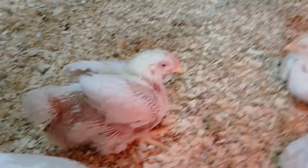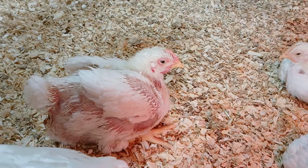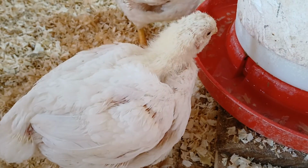So that's a rooster right there. Okay, see the dark red in the comb and wattle. You know, we can tell that's a rooster. This looks like a hen here.